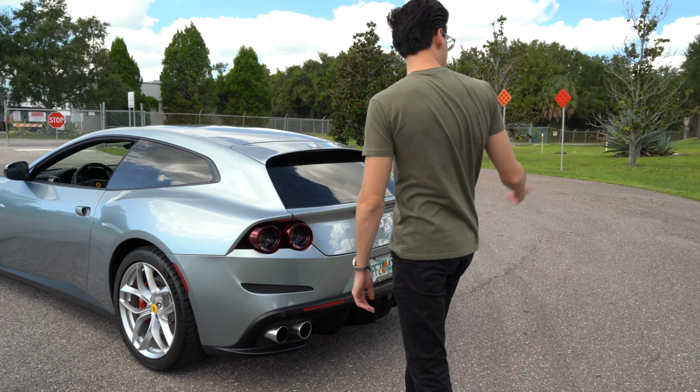Let's go ahead and open up the trunk. It does open up automatically, which is very nice. You have your Ferrari duffel bag so you can flex at the airport, and your personalization specifications plaque right here. This car, as you can see, is finished in Grigio Titanio Metallic.